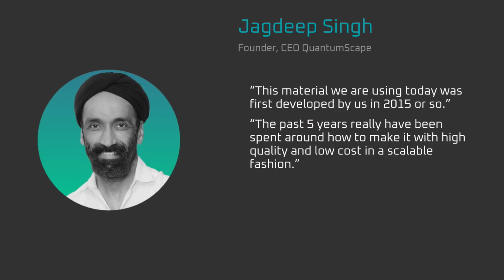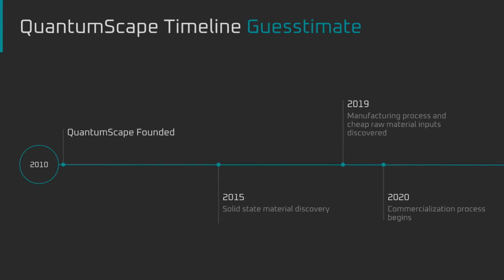QuantumScape claims that they landed on an effective solid-state material in 2015, and for the past 5 years they've been figuring out how to make it low-cost and scalable. That is, it's one thing to find the right material, and it's another to find a recipe for that material that uses cheap raw material inputs and a cheap manufacturing process. I'm guessing that in the last year or two, they were able to get the numbers to work on paper, and now it's time to test the recipe and manufacturing plan against reality.